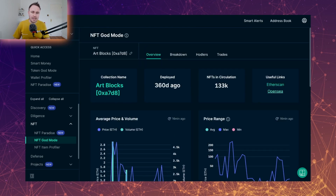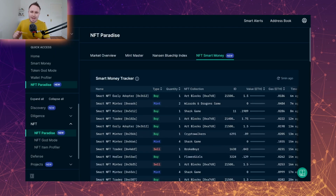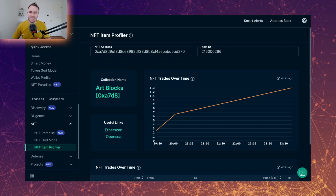What you can actually do is you can click on OpenSea. Now, occasionally when you click on OpenSea, it won't actually link you to the correct page, especially with something like Artblocks that has lots of different collections within collections. So you can then head back to the Smart Money tab, and then you can actually right click and go Item Profiler.